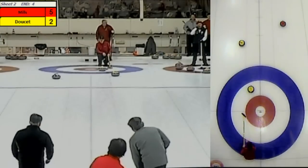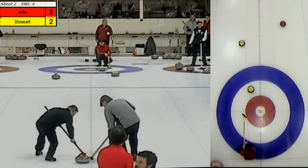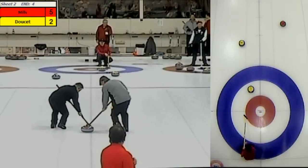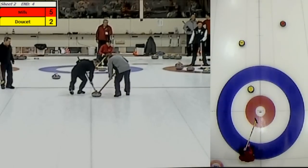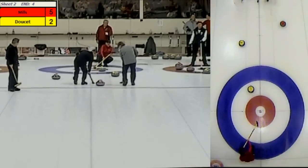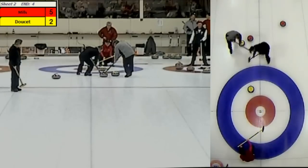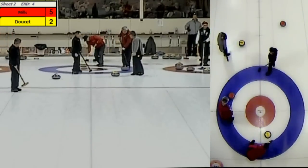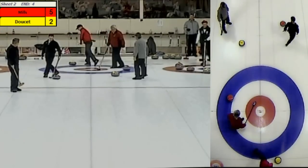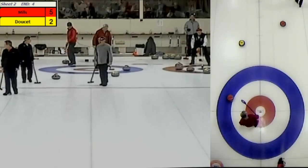Meanwhile, the second of the lead stones for Doucette ends up in the house in a top 8, but not buried. So Jeff has thrown the hit on that. Hit and roll under, it looks like. And he gets the hit, and the roll will spill out a little bit outside, but he gets the rock out, and that's the main objective.